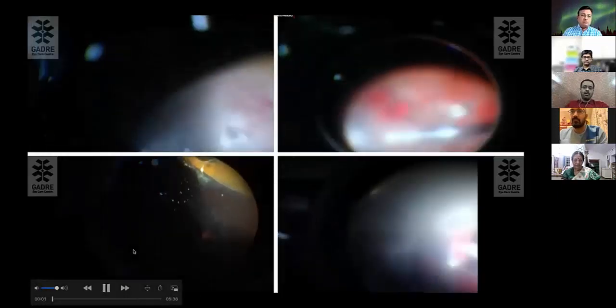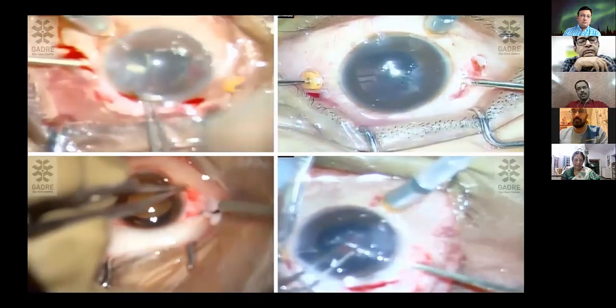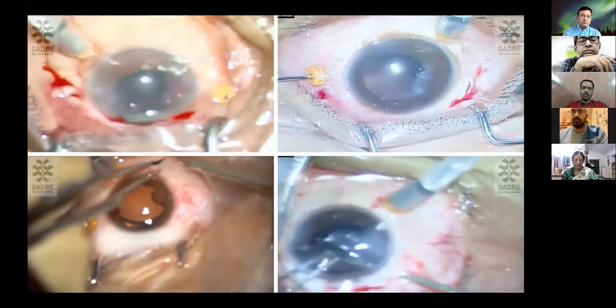Usually IOFBs, especially if they are metallic and magnetic, it's a treat for the VR surgeon also to do. Seeing the outcomes, if the foreign body has not affected the fovea, usually the patient has a good outcome. These are a gamut of 4 or 5 cases that we have done in the last year or so. Usually the procedure involves doing a vitrectomy, removing the foreign body through a superior limbal or a sclerotomy incision, and doing some laser and maybe giving a tamponade if required.